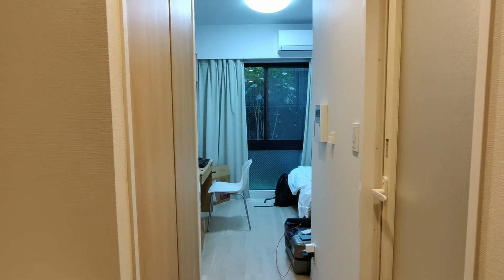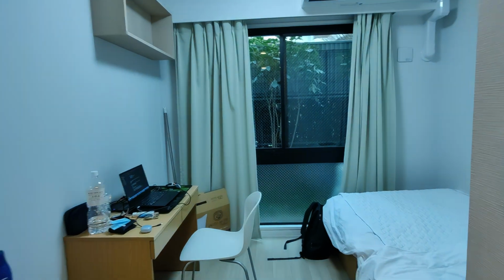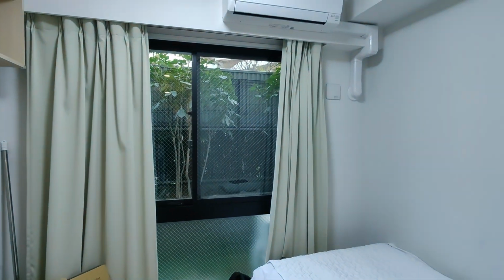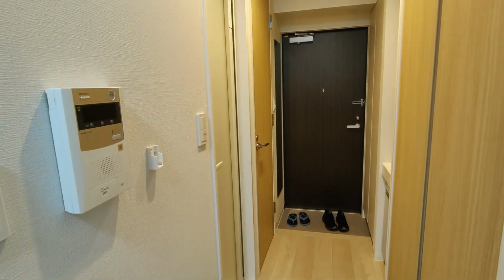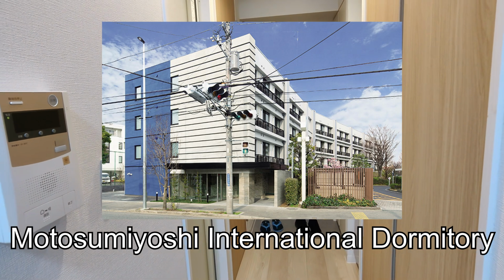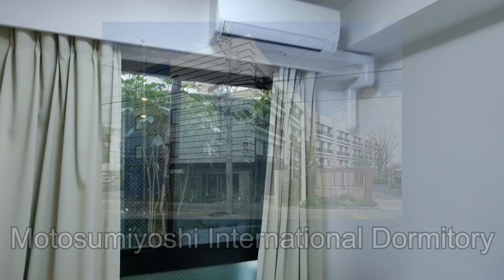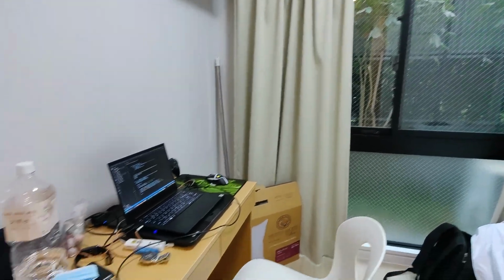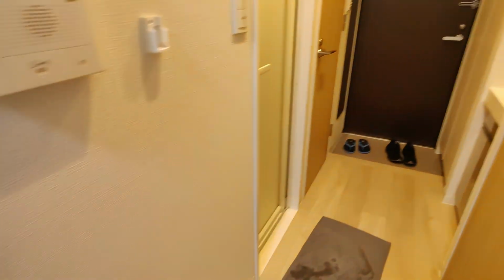Hey guys, so it's been about 2 months since I've moved to Japan, and this is my dormitory. So I thought I'd make a video just showing around how my room looks. The dormitory I'm staying at is Motosumiyoshi International Dormitory, and it's a Keio University dormitory. And yeah, this is my room. So maybe you should start from the front.